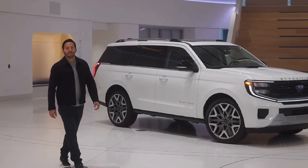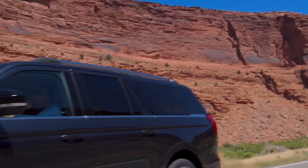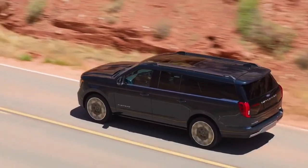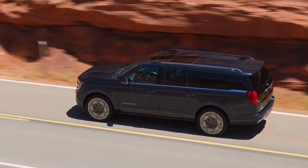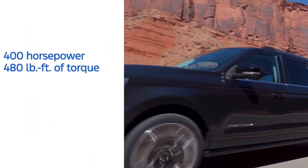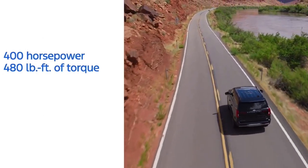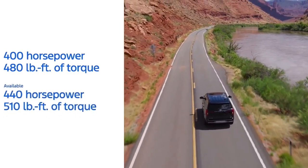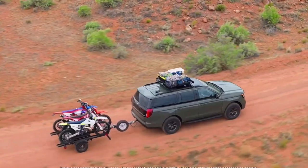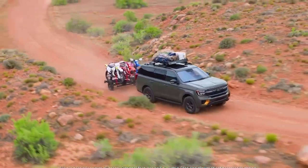Expedition makes it easy to tackle your adventures in the everyday and beyond. Under the hood, Expedition is powered by a 3.5-liter EcoBoost V6, paired with a 10-speed automatic transmission, delivering a target standard output of 400 horsepower and 480 pound-feet of torque. A high-output version of this engine is also available on select trims, enabling up to 440 horsepower and 510 pound-feet of torque.